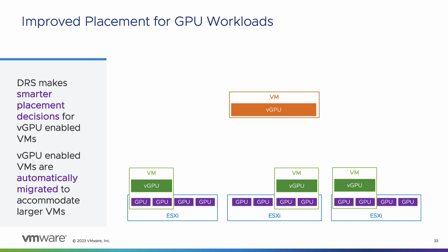And with vSphere 8 Update 2, DRS will now make smarter initial placement decisions of GPU-enabled virtual machines, but it can also now be configured to do automatic load balancing of vGPU-enabled virtual machines. So let's take a look at the smarter placement engine here.